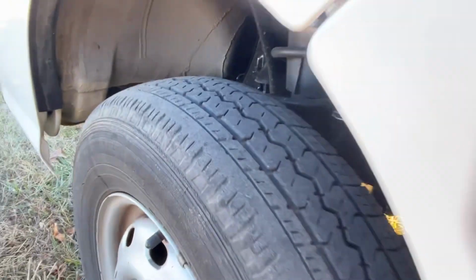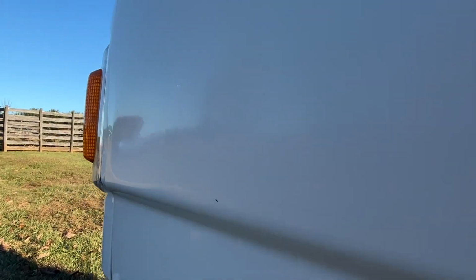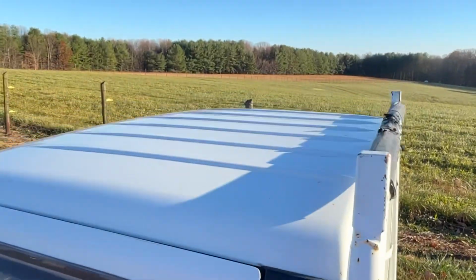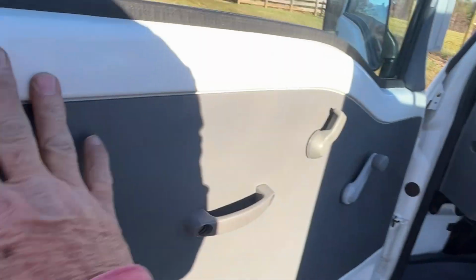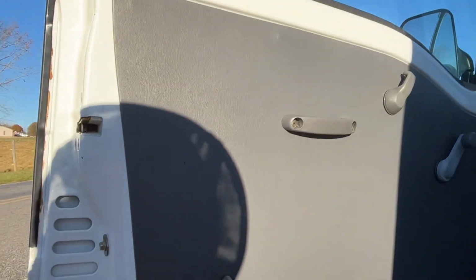Here's the bottom of the wheel housing on the passenger side. And again, just a good tire. Got a slight impression right there. You've got a ding there and a ding there. There's the roof. Let me show you the inside of the door. Door panel is beautiful.